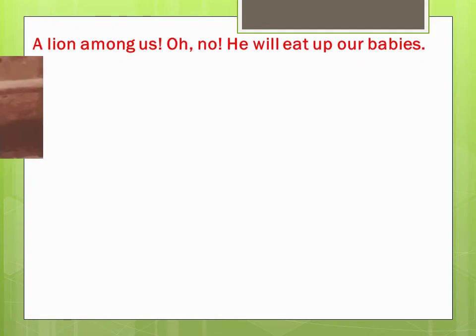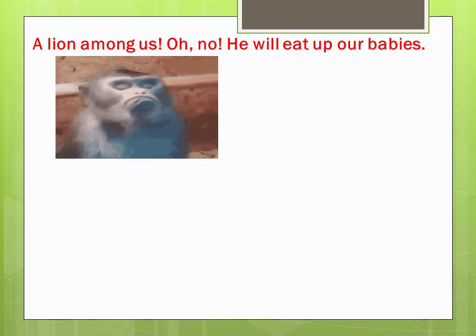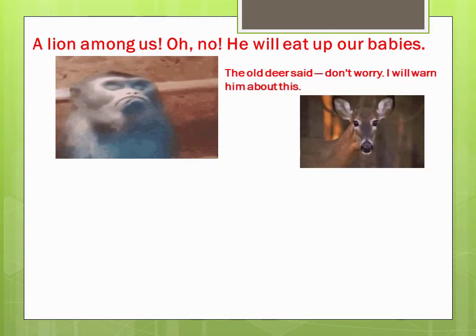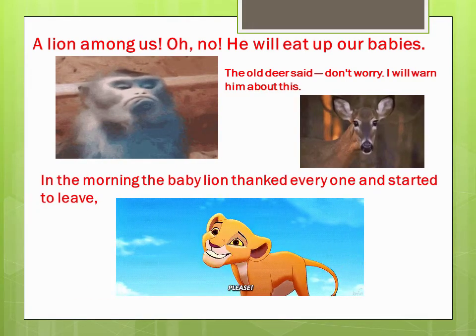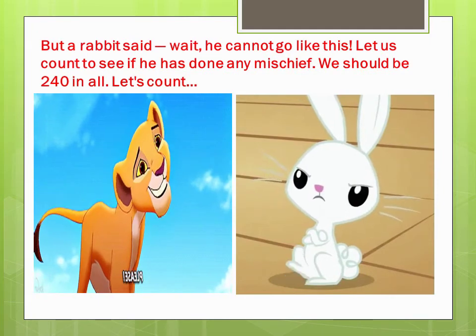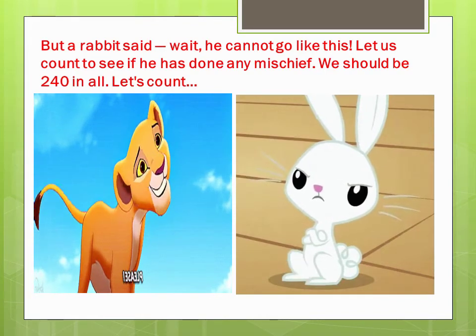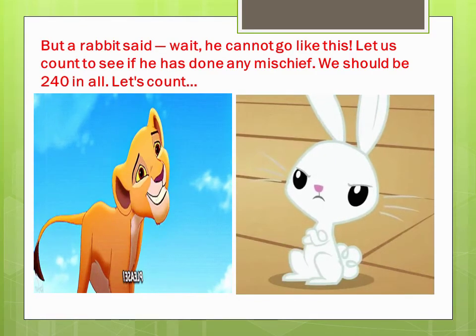"A lion among us? Oh no, he will eat up our babies." The old deer said, "Don't worry, I will warn him about this." In the morning, the baby lion thanked everyone and started to leave. But a rabbit said, "Wait, he cannot go like this. Let us count to see if he has done any mischief. We should be 240 in all. Let us count."